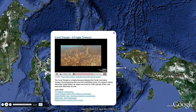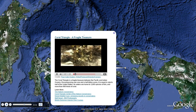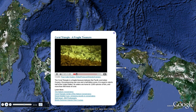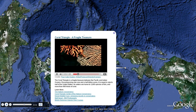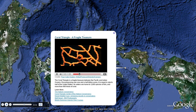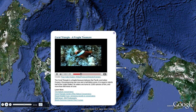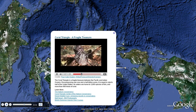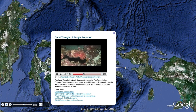It's called the Coral Triangle. It encompasses over 1.5 billion acres, equal in size to half of the United States. Appropriately, its waters are home to more than 600 kinds of coral, making up 3/4 of all known coral species on Earth. 3,000 species of fish live here, including pygmy seahorses, anemone fish, lionfish, jacks, sharks, and the enigmatic cuttlefish.